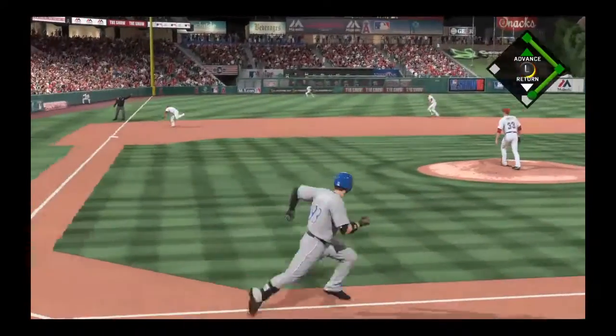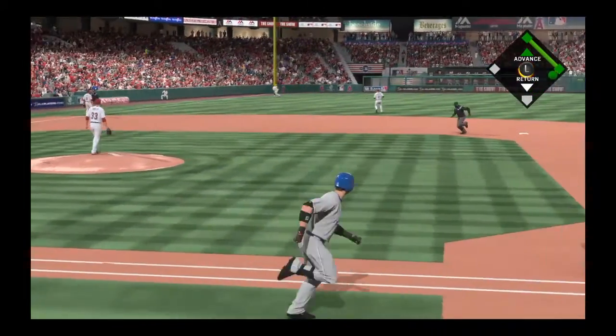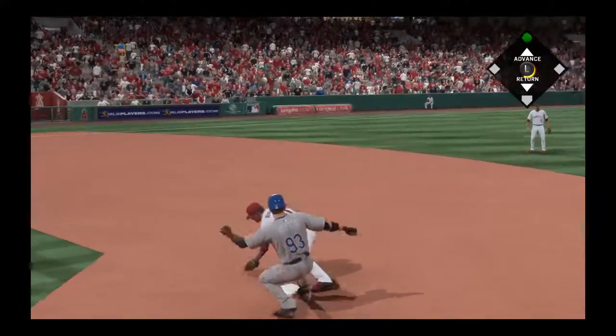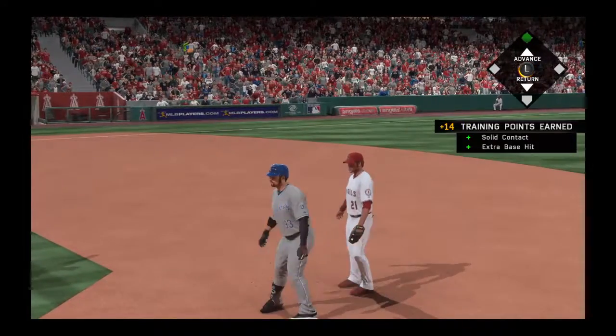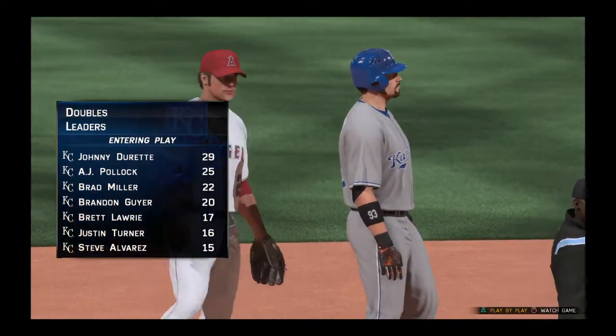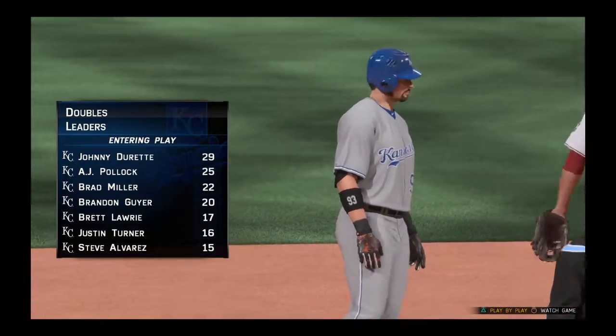Hit hard down the line. Go hard, a reach to his backhand, but he can't come up with it, and the leadoff man's aboard. Throw into second, and he'll get in there safely. So quickly into scoring position here following the opposite field double.